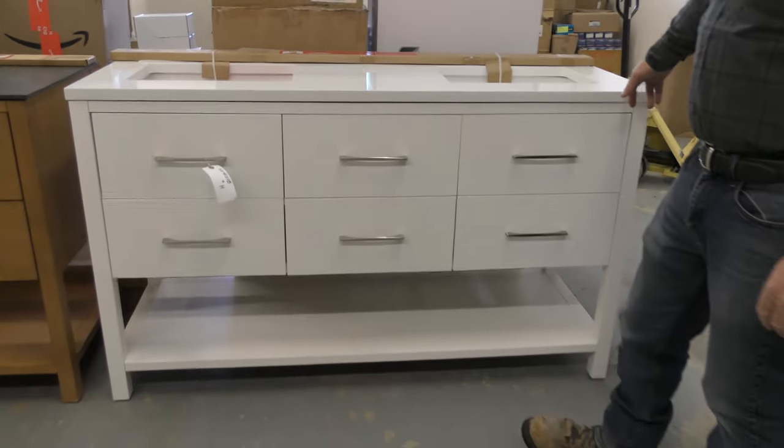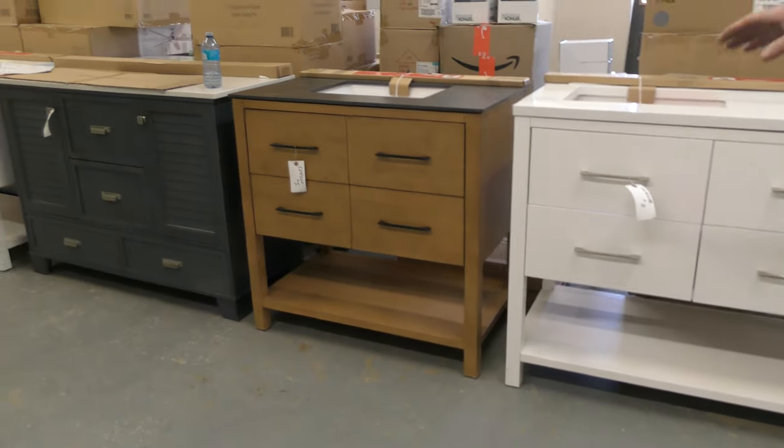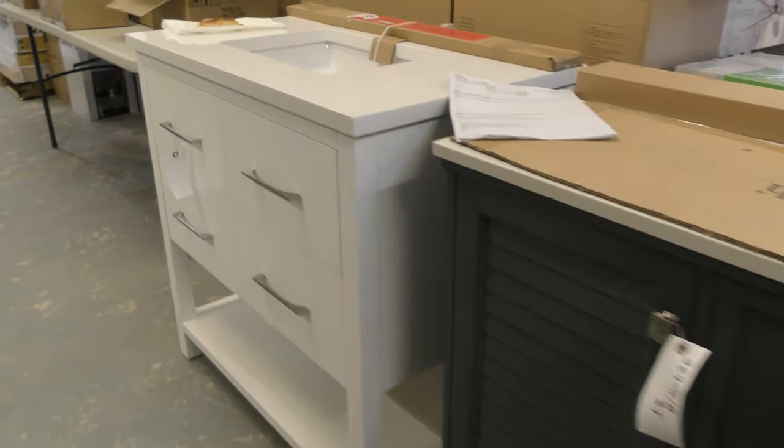But boy, look at the vanities we got here, Josh. Allen and Roth vanities. Beautiful, beautiful vanities, all sizes. We have 36, 60 inches, 30 inches, all ready to go. Again, Allen and Roth, yours comes brand new in a box.